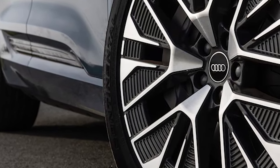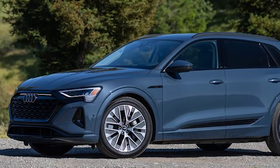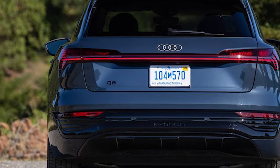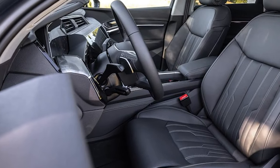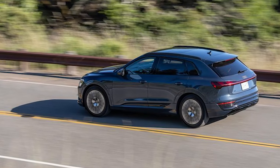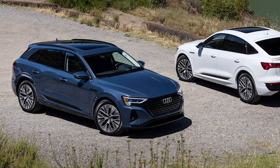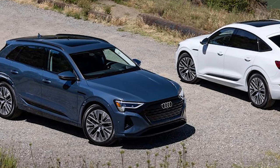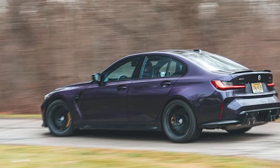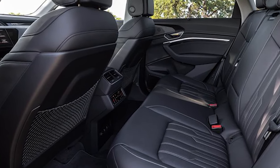Recharging times have also improved. The 2024 Q8 can now take in 170 kilowatts, up from 150 kilowatts, at a DC fast charger and should be able to go from an almost empty 10% battery to a back-in-action 80% in around 31 minutes, according to Audi. For Level 2 home charging, the standard 9.6 kilowatt charger will refill the battery overnight, in about 13 hours, while an optional 19.2 kilowatt setup, an $1,850 upgrade, can do it in half that time.